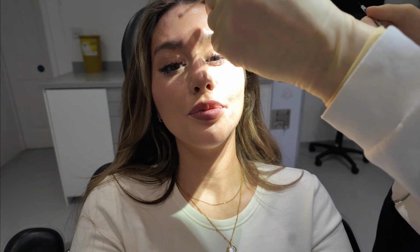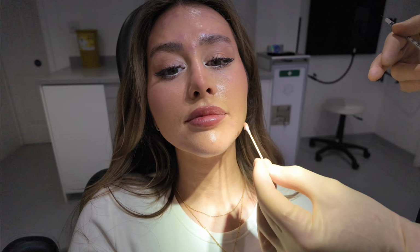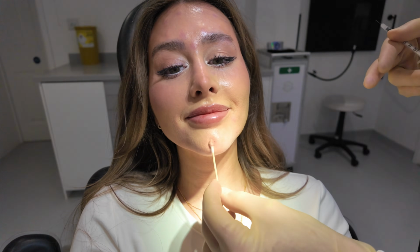Alright, what did we do? We did some Botox to the glabellar region, so the frowning will be less. We did some Botox on the forehead to release some of the lines. I did a bit of a brow lift. Around here, the crow's feet lines or the smile lines will be less. We did the GAO, and then a little bit to the chin. Amazing. Thank you so much. This is the full works that I get done.